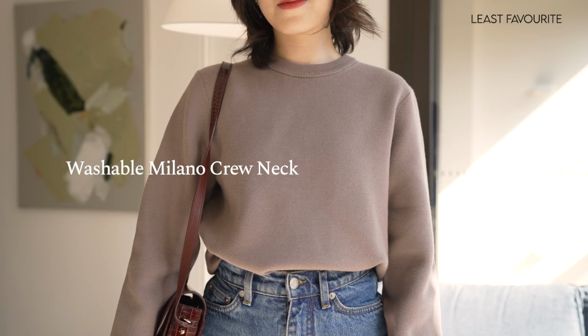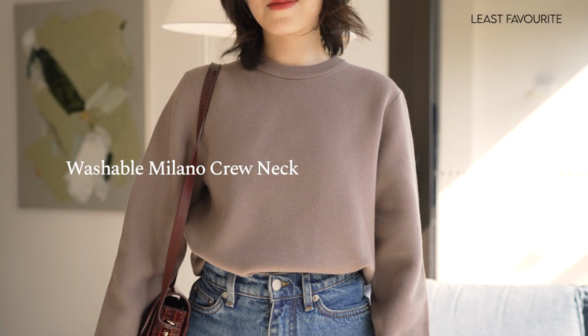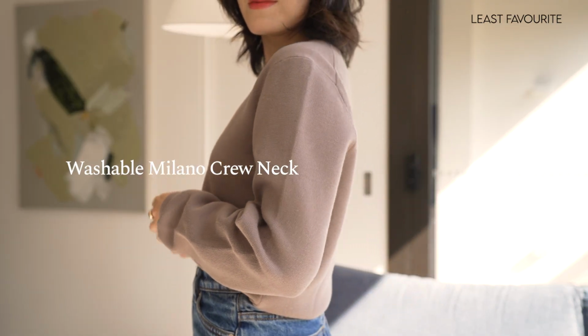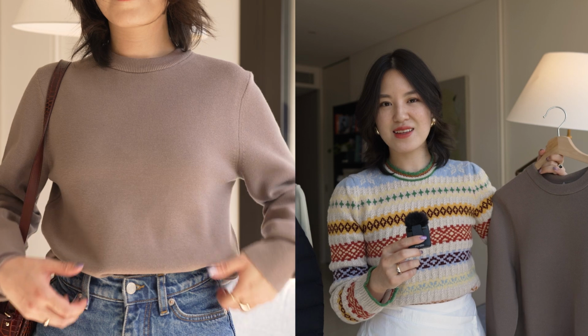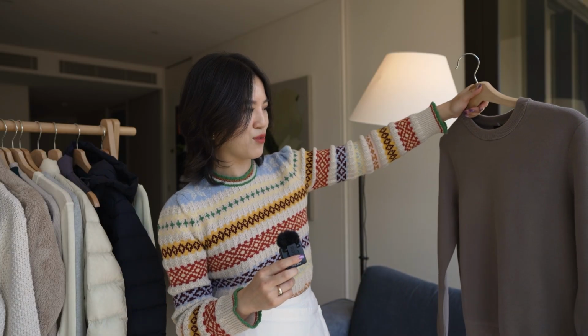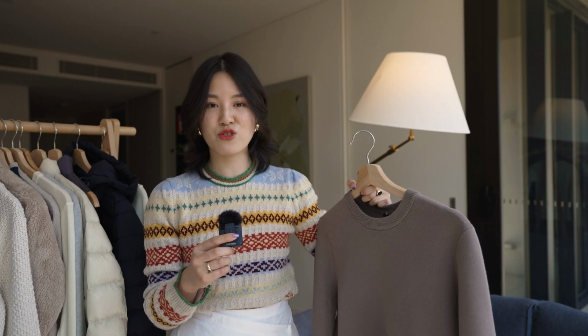Some of my least favorite pieces from Uniqlo are items that are just very forgettable. This is a washable Milano ribbed sweater. This one might have been from the men's collection, so I wanted to try it out and I just simply sized down. What I don't like about this piece is that it doesn't have any texture. For knitwear, I feel like the point of it is that it's cozy, it's textured, it creates some interest. This one has nothing. And the reason it has nothing is because it's not made from wool. It's made from a cotton acrylic blend.